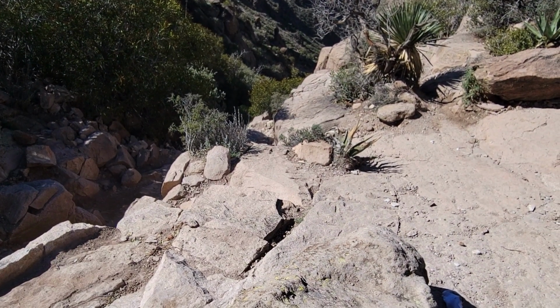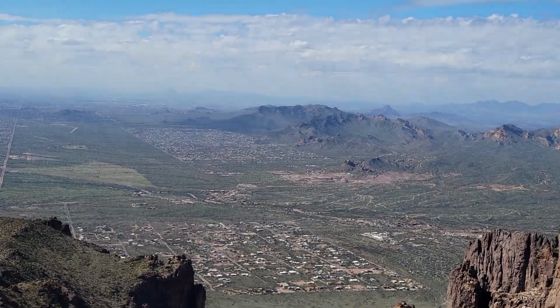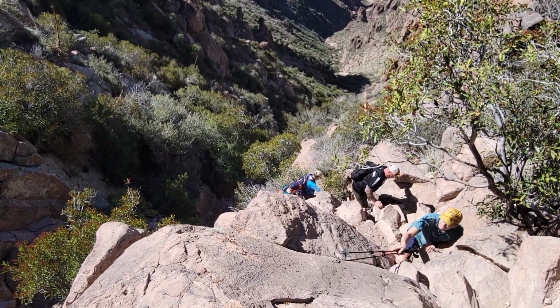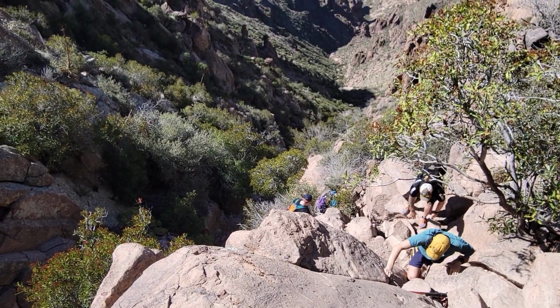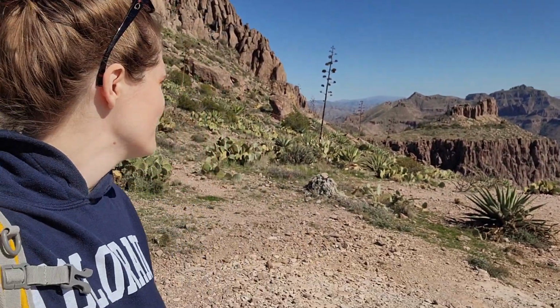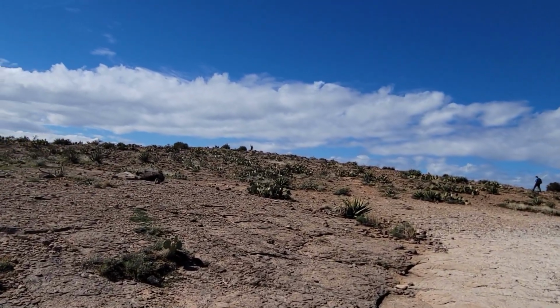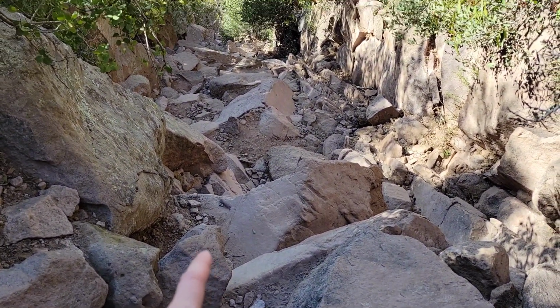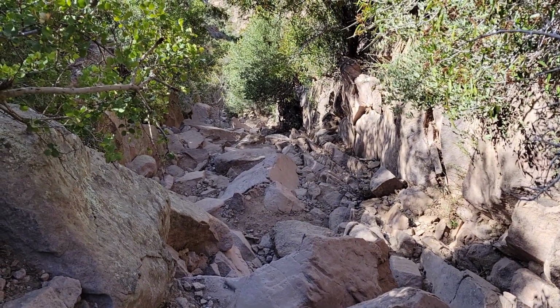This is the trail down. So this is the actual trail down. Not much of a trail. It's pretty steep, but it's a lot wider than what I did coming up. So here we go. This is always the case on every hiking trip. I always slip or fall going downhill.